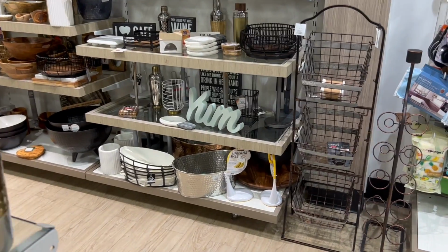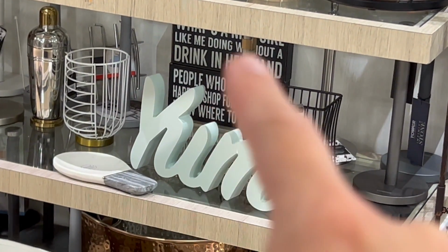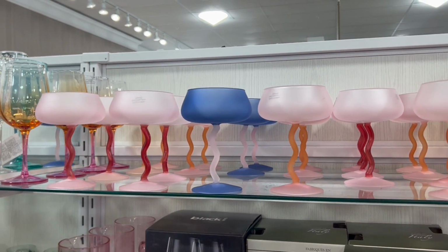Okay, so I now realize that says Yum, but I keep thinking it says Kim. Like, there's the K, there's the I, and there's the M. Oh my gosh, look at how fun these are. They are $8 a piece though, but those are so cute.